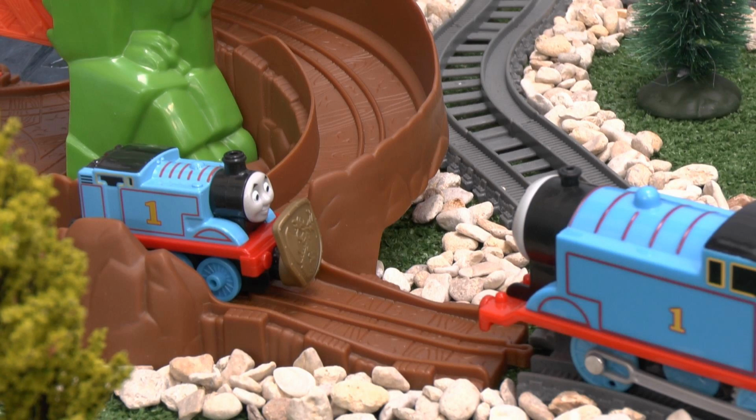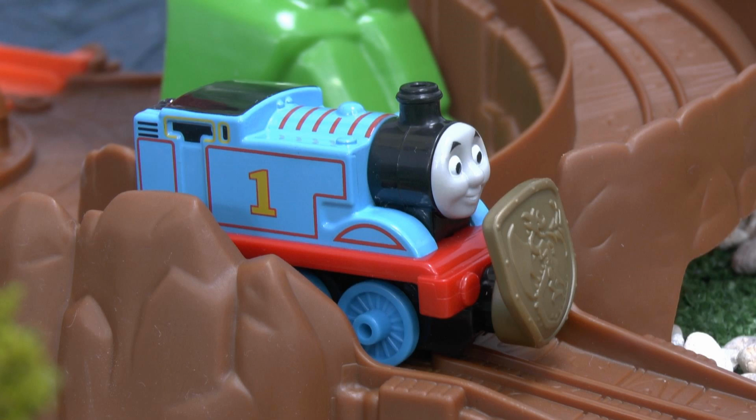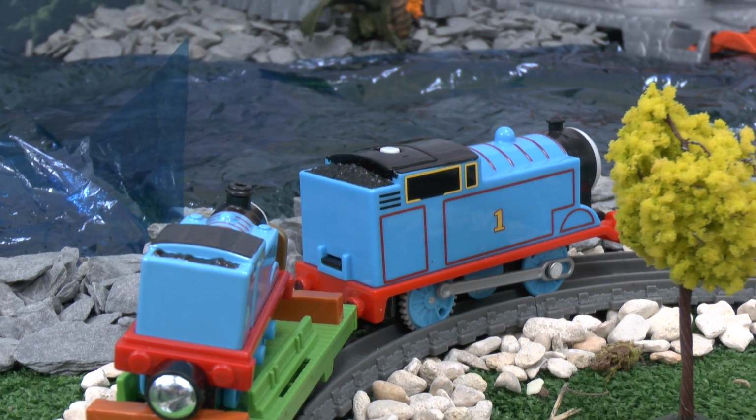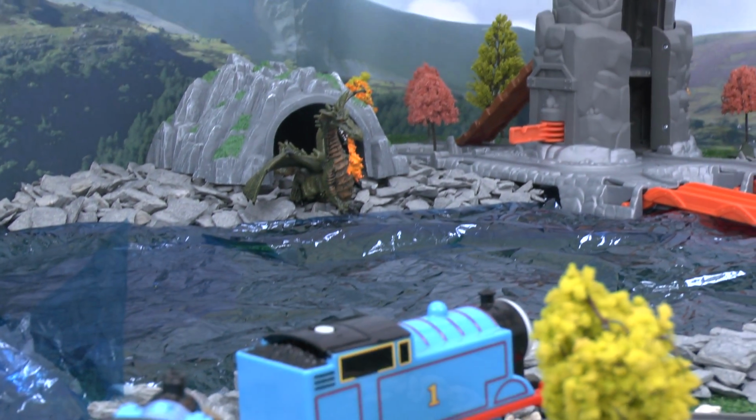"Did you see the dragon?" asked Thomas. "Yeah, he was amazing." So they retreated to a safe distance and watched the volcano erupt.